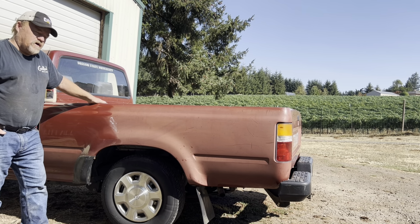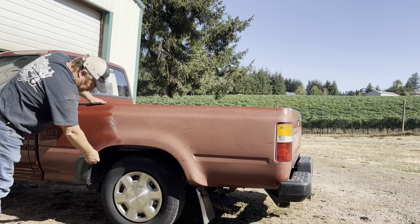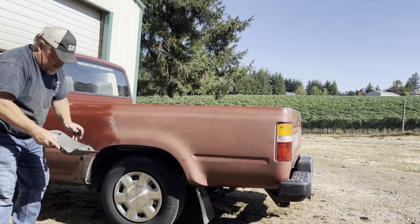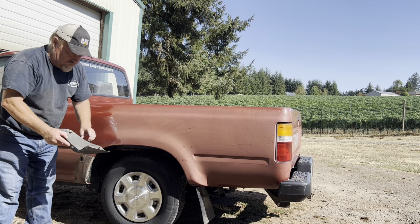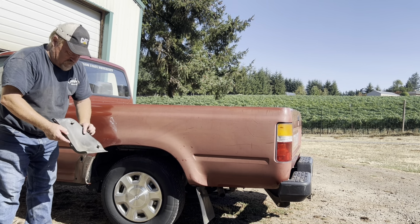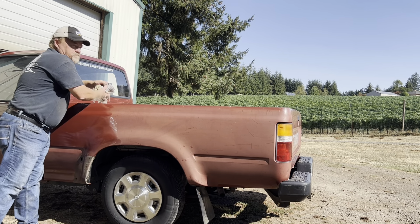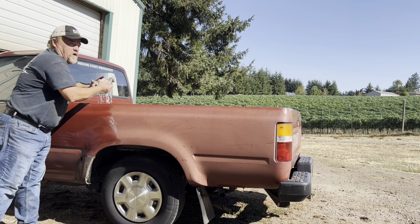One of the things I like to do before I buff something is pull off any moldings that come off fairly simple. There's a couple bolts here and a couple clips that I previously released to get this off, so it comes off really easy. Then you can clean behind it, and you can also buff there without getting buffing compound all over the moldings that you have to clean up later. So I like to clean it up a little bit there, get the dirt and grime off, and then wipe her down with a little towel that I have.